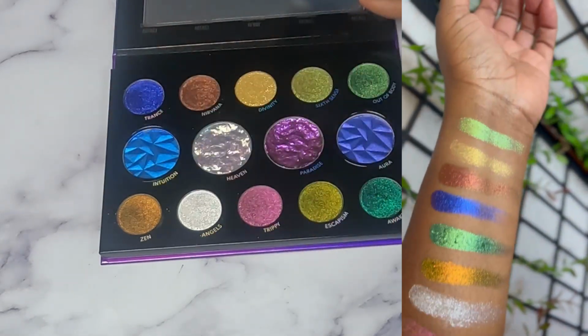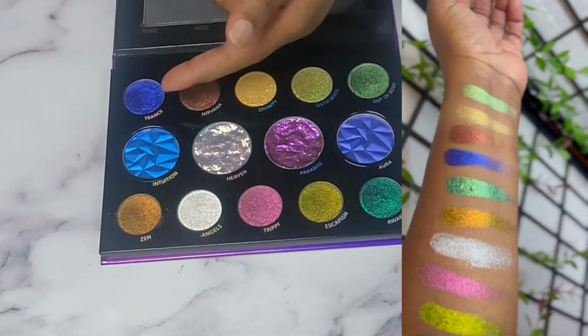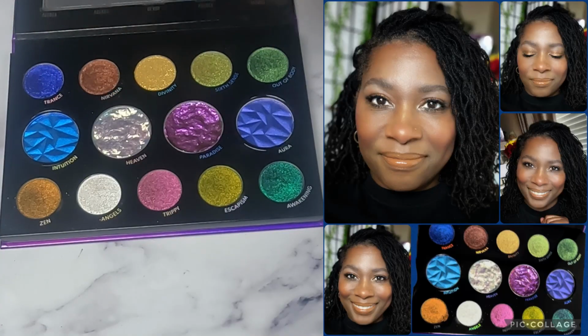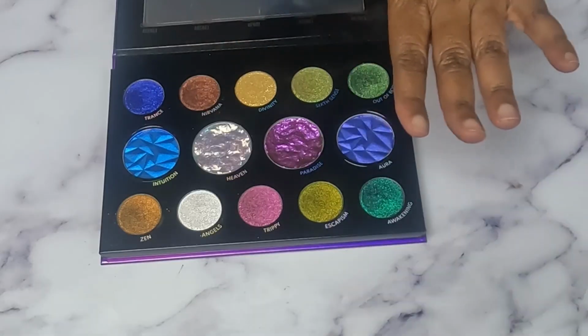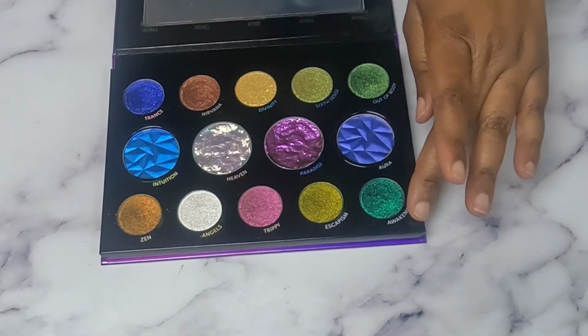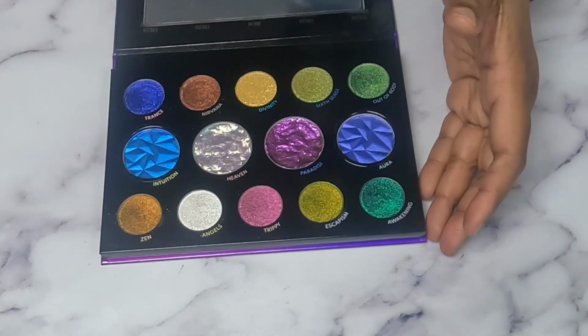Love. Beautiful. The only drawback for me is this middle row, which I've had some recommendations on how to use them, and then I'll eventually get to that. But as of right now, I've only used the top and bottom. It is spectacular.